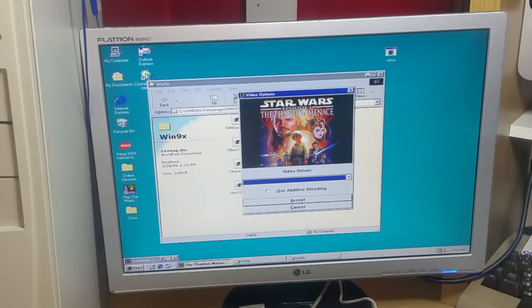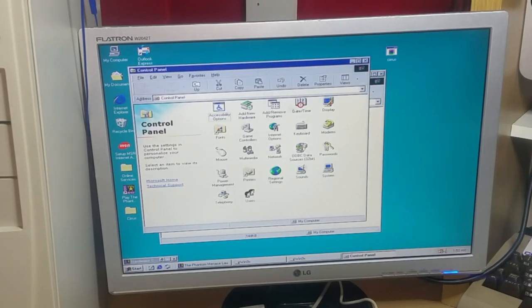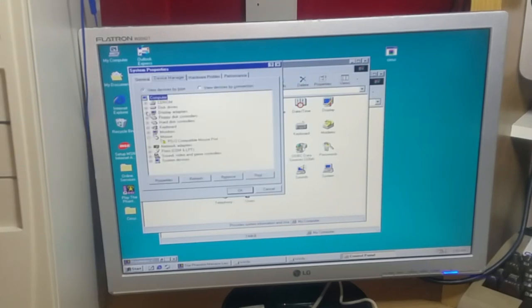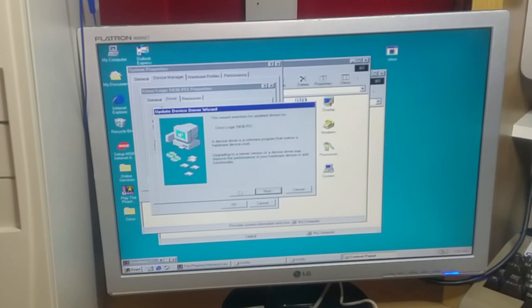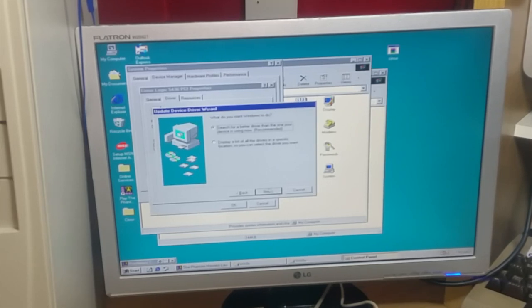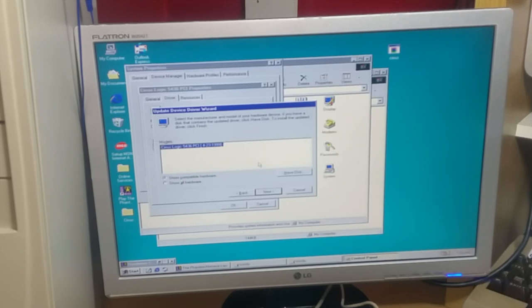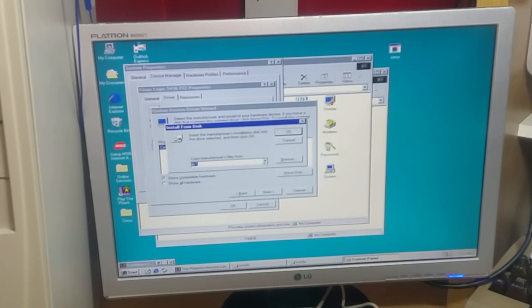Right. Settings. Control panel. System. Device manager. Display adapters. That one. Driver. Update driver. Next. Start manufacturing model of your hardware device. If you have a disk that contains the update, have disk to install updated driver. Okie dokie, have disk. Not floppy though. Browse.